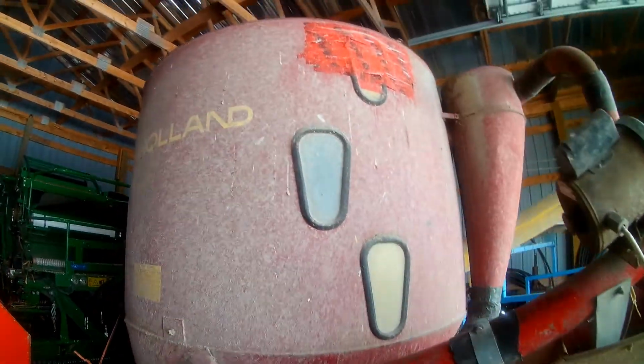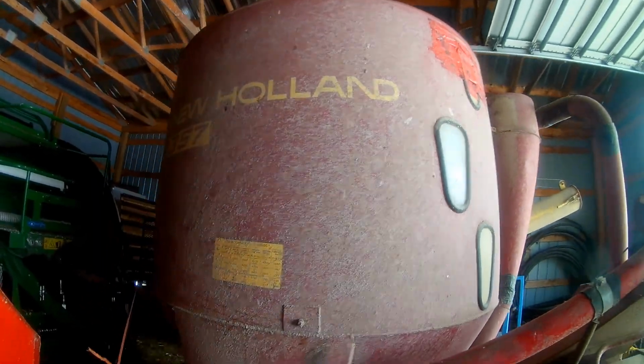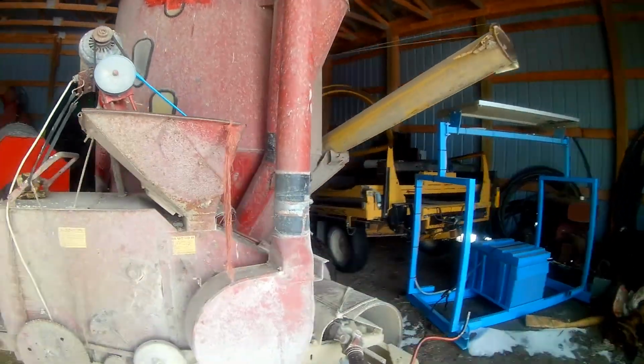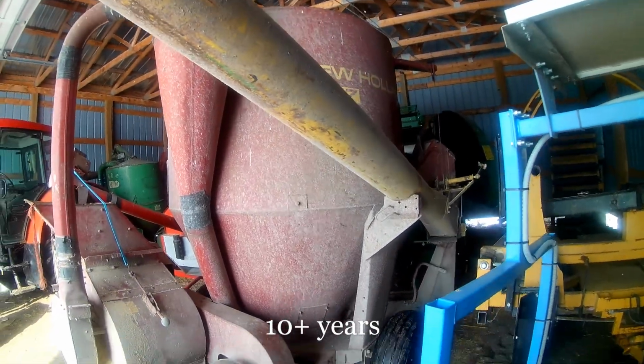As you can see, our mill is in top quality condition. Does the job. Had it for a number of years now, so can't complain.